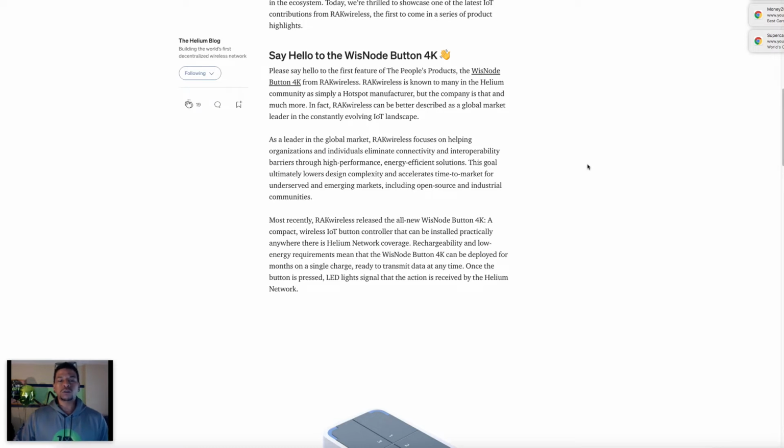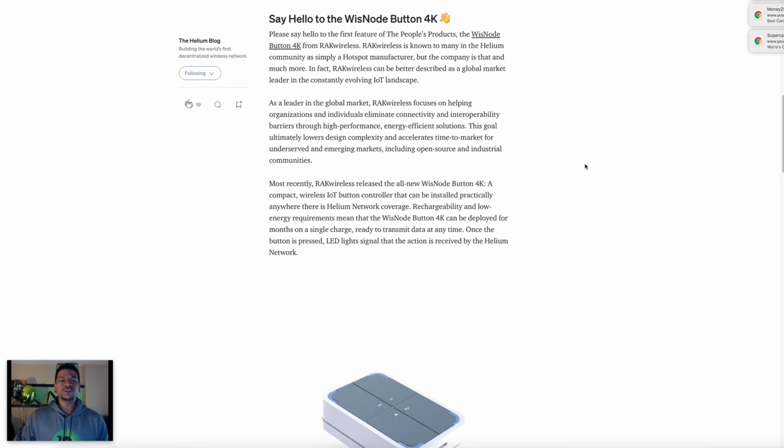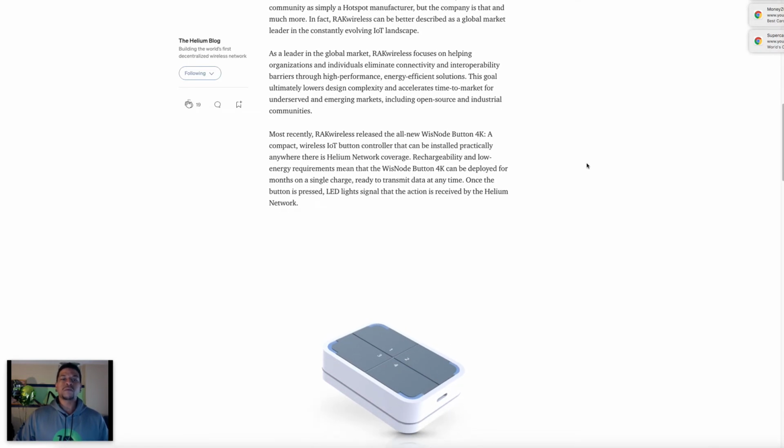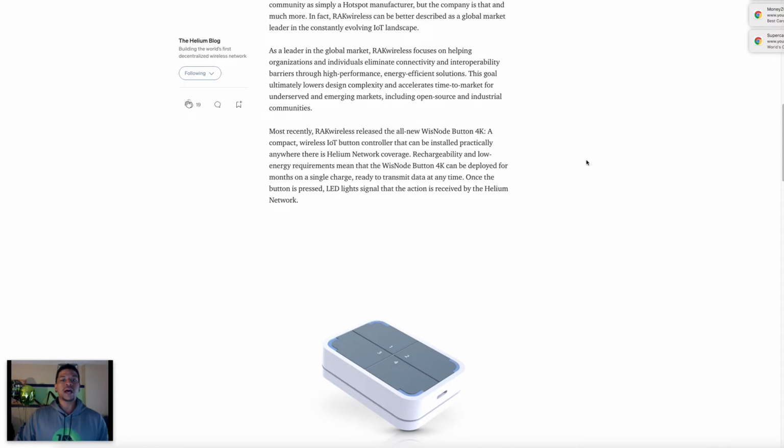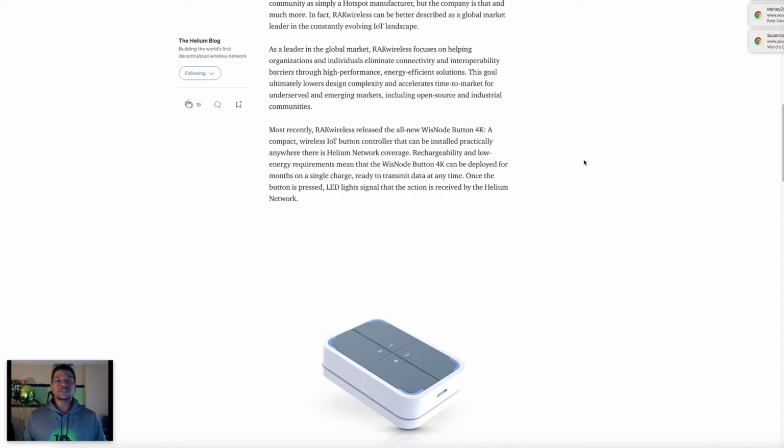This goal ultimately lowers design complexities and accelerates time to market for underserved and emerging markets, including open source and industrial communities. Most recently, Rak Wireless released the all-new WisNode Button 4K, which is a compact wireless IoT button controller that can be installed practically anywhere there's Helium network coverage.